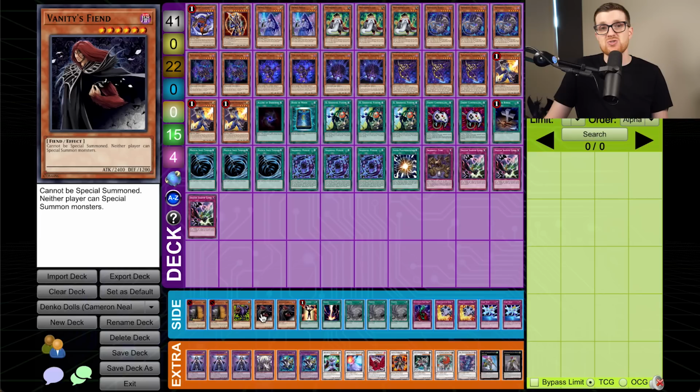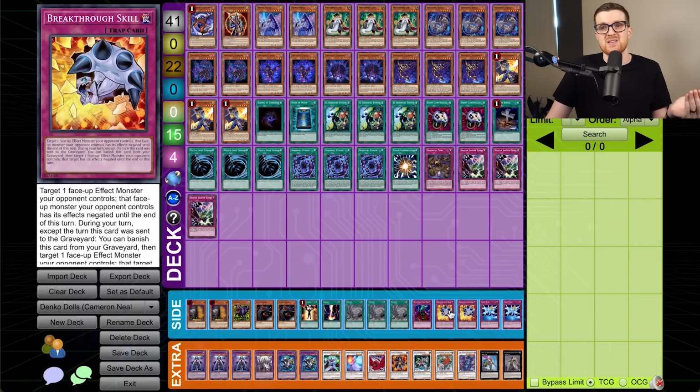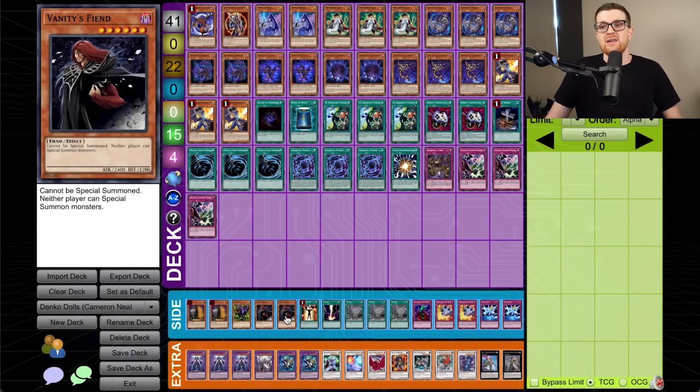Double Vanity's Fiend. This card's actually quite good though, because going up against a deck like Burning Abyss or Shaddoll, you can just drop this and it's very difficult for someone to out it. That's why you see we have breakthrough skills actually in the side deck for if that happens to us, which was very common for Burning Abyss players to do, because they can easily special summon a BA, sack it for either that or Majesty's Fiend, and then we are in a lot of trouble.